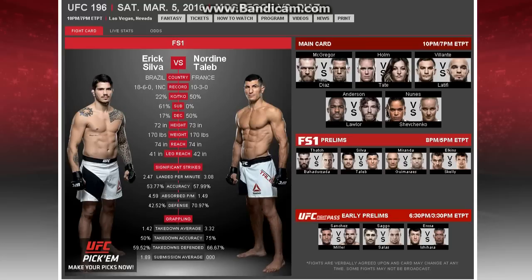Next one, I was thinking about this one for a while. Silva against Talib. Both these guys are coming off losses. Silva lost to Neil Magny, which is a beast, and Talib lost to Warley Alves, which is another beast. And yeah, Talib's a striker. Silva is, I would say, a grappler and a striker. He does have really good explosive striking and good power, but I think his grappling's pretty damn good.